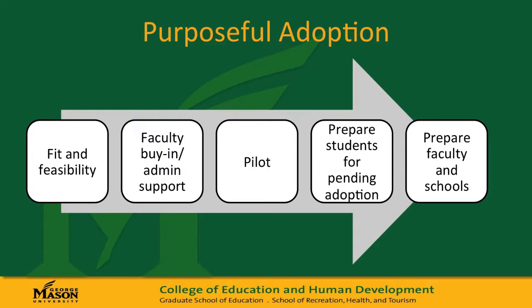So in terms of purposeful adoption, we took a number of important steps in order to ensure that Idina was appropriately integrated into our elementary ed and secondary ed programs. First, we thought about fit and feasibility. So before we even got to the phase of how do we go about adopting this, we had to make sure, is it the right program for us and for our students in our schools? We also had to get faculty buy-in and administrative support, so we really needed to make sure that it wasn't just me that wanted to adopt the tool, or Seth or Kristien, but we had a general support for that tool, and that will come out later in the usage piece, so you'll see the connection between those two.